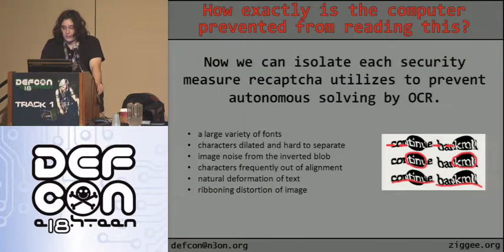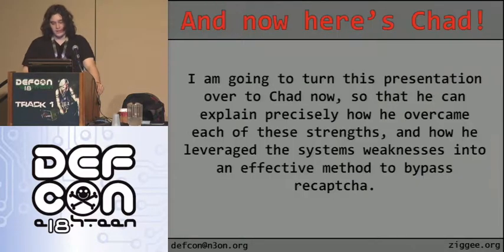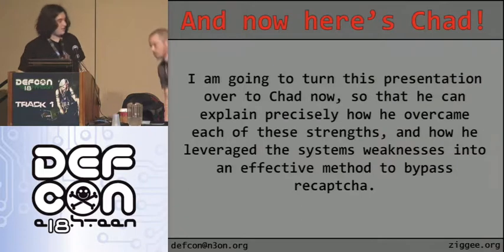And now, with this, I've isolated each of the methods they use to prevent autonomous solving by OCR, and that's their large variety of fonts. The characters are dilated and therefore hard to separate. There's added image noise from the inverted blob. The characters are frequently out of alignment. There's natural deformation of text, since it's all characters that couldn't be easily read by an OCR in the first place. And then the ribboning distortion of the entire image. Now I'm going to turn over to Chad so he can explain exactly how to bypass each one.